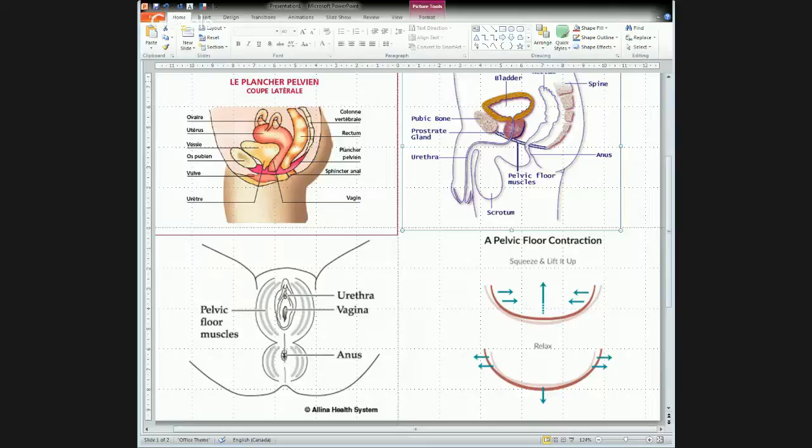So you can do a very small contraction in that way, while many people actually do a stronger contraction, where they include their bum muscles, the buttocks, and sometimes even the stomach muscles to squeeze and create that contraction. So it can be very mild, very gentle, very subtle, or it can be actually quite strong.